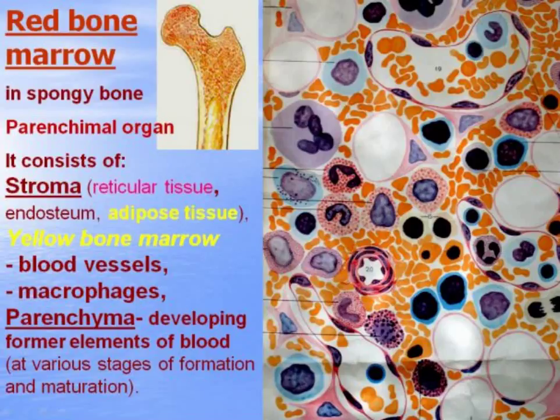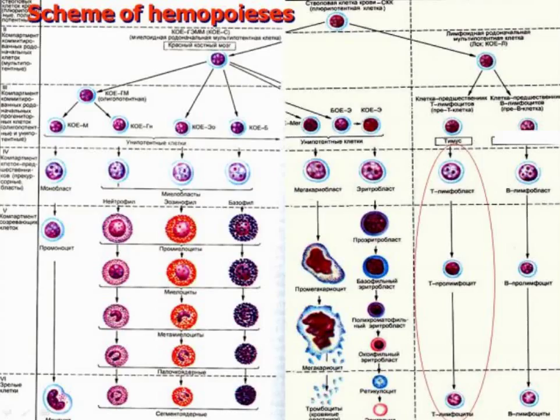So parenchyma contains developing formed elements of blood, formed elements at various stages of formation and maturation. They include all these developing formed elements of the scheme of hemopoiesis. I remind you of the 6 stages of hemopoiesis. First is pluripotent stem cells. Second stage is semi-potent semi-stem cells. One is precursor of myelopoiesis and another precursor of lymphopoiesis.